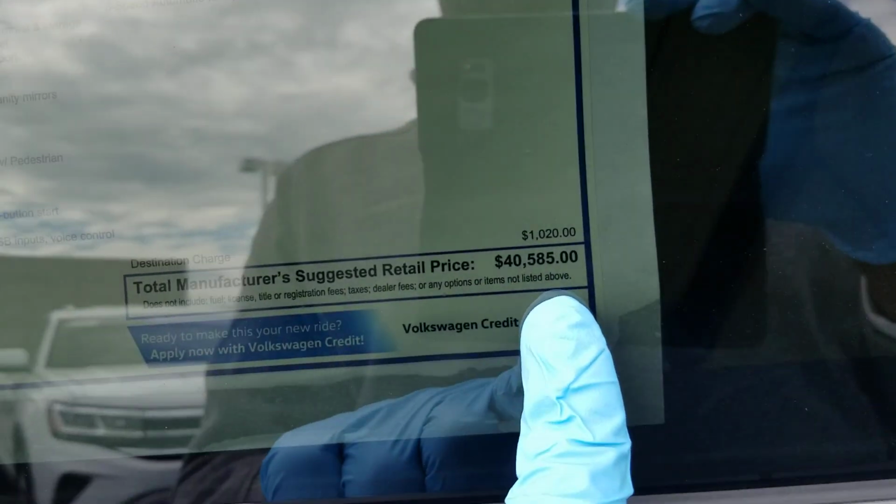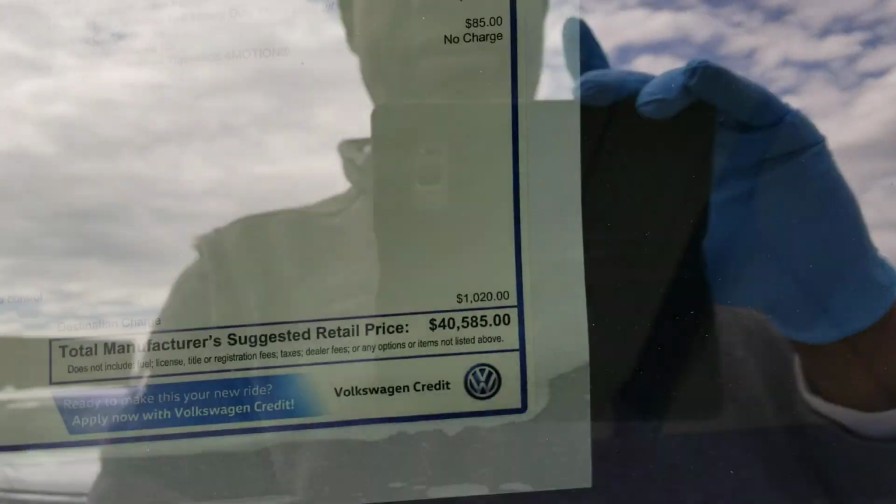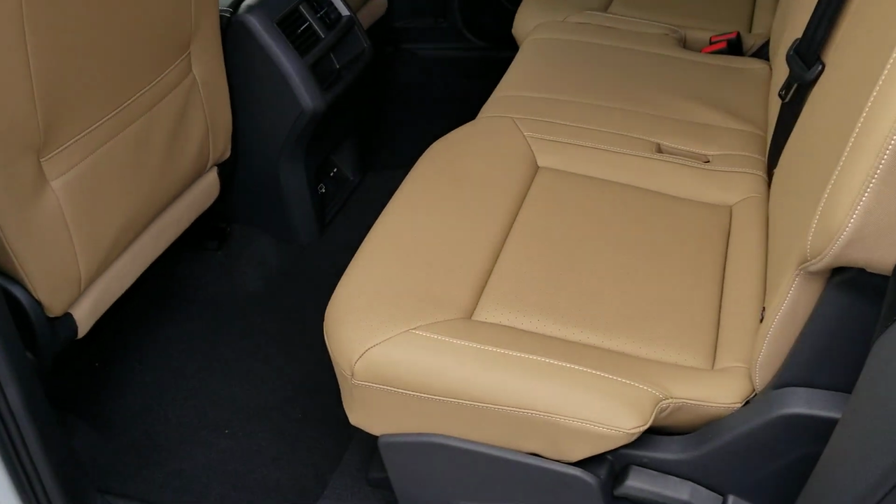Nice that it does that. This car comes in at $40,585. The extras on this car are going to be monster mats at $235 and cargo blocks at $85. Here's a look at the second row.